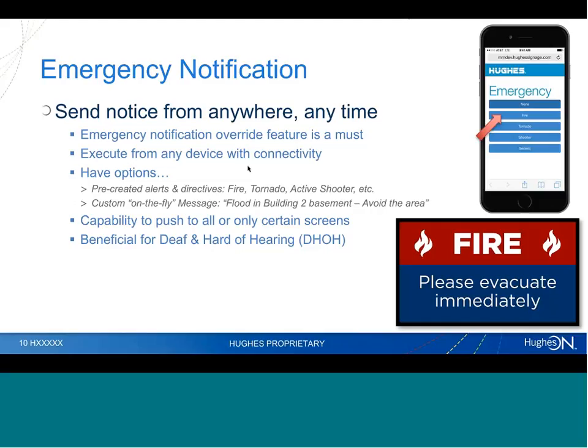So you can maybe create predetermined alerts for fire, please evacuate to the meeting point, and things like that, so that you have them pre-created. It's literally a touch of the button, and boom, it pushes it out to all the screens, or some of the screens, or just one building or just one floor.